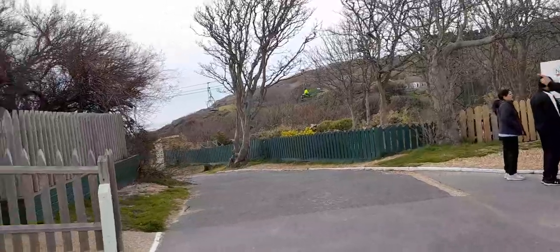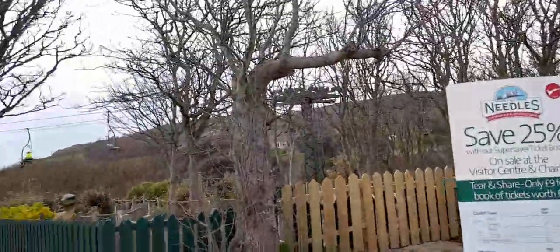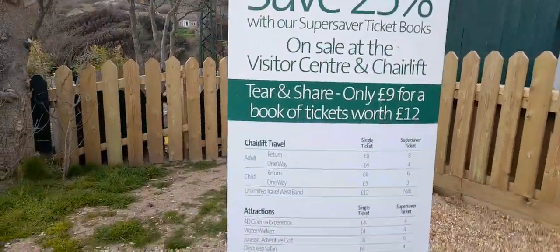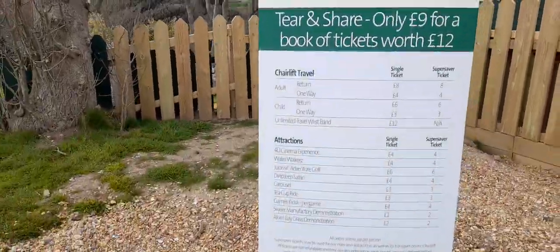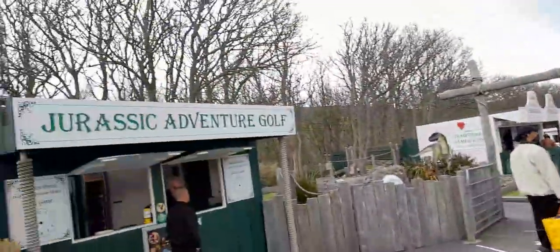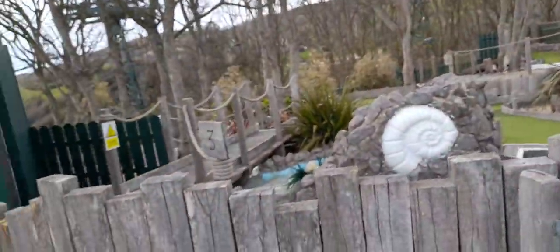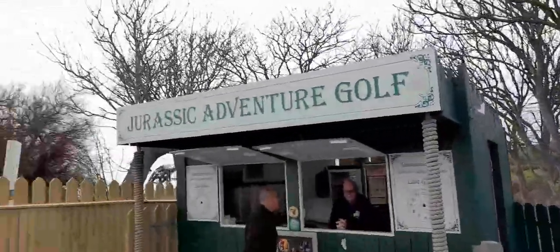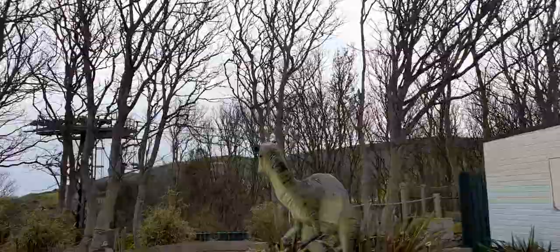You can get that way down to Alum Bay. You don't have to go on the... It tells you all here, per person. And there's a bin. There's a very well themed adventure course, and you can also buy drinks and ice cream. So if you're into adventure, £6 or six super saver tickets. So yes, very well themed resort.